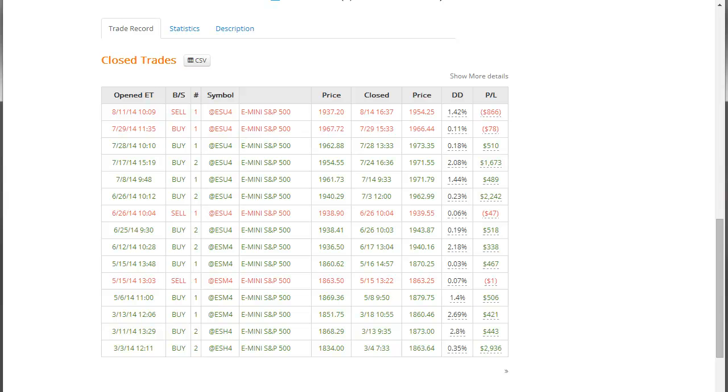These are the closed trades the system's had since we made it available earlier this year. You can see here the P&L statement. We've had a great run of winning trades. We've had a couple of minor losing trades, which are simply position management adjustment trades, so they're not really true losing trades per se. They're just the system adjusting positions and risk.